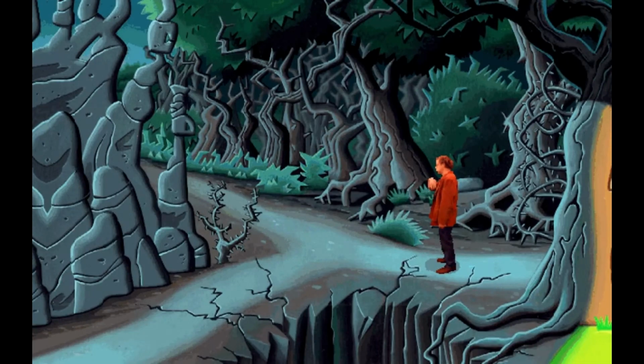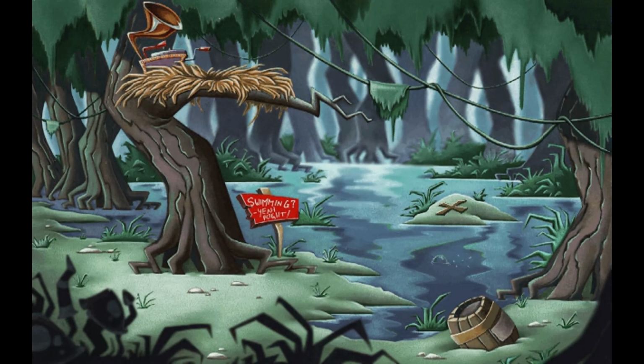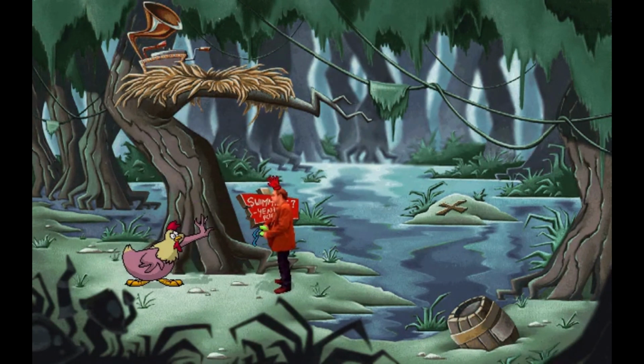Now I'm coming back to the place where you meet BB Wolf, because somewhere around here there was a link to a scene of the swamp hen. The swamp hen would generally sit on her nest and listen to the gramophone. I'm sure there was a puzzle associated with the gramophone and the X on the island in the swamp.